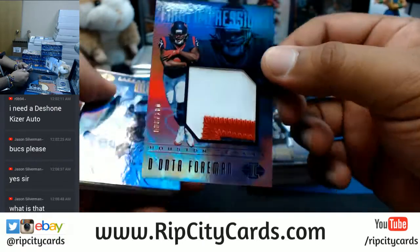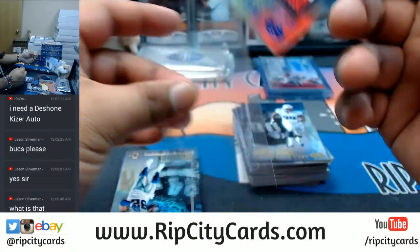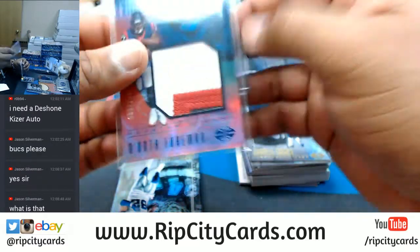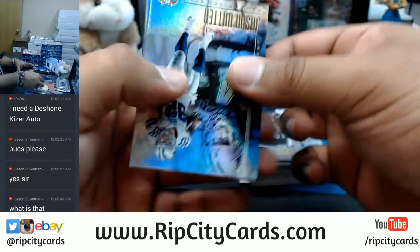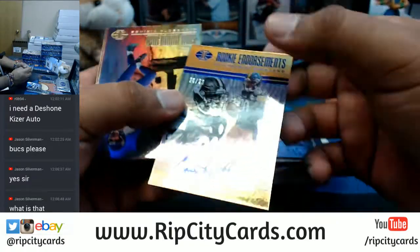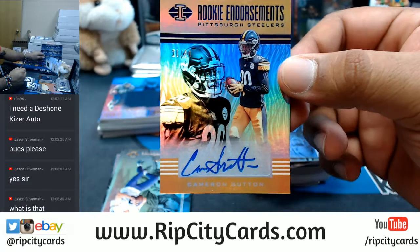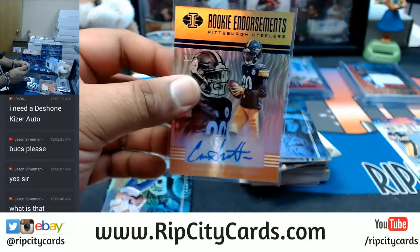To 100, Dante Foreman with the three-color patch for the Texans. This will be a 120. Nothing here. For the Steelers, 20 out of 50, Cameron Sutton. Steelers getting an auto right there.